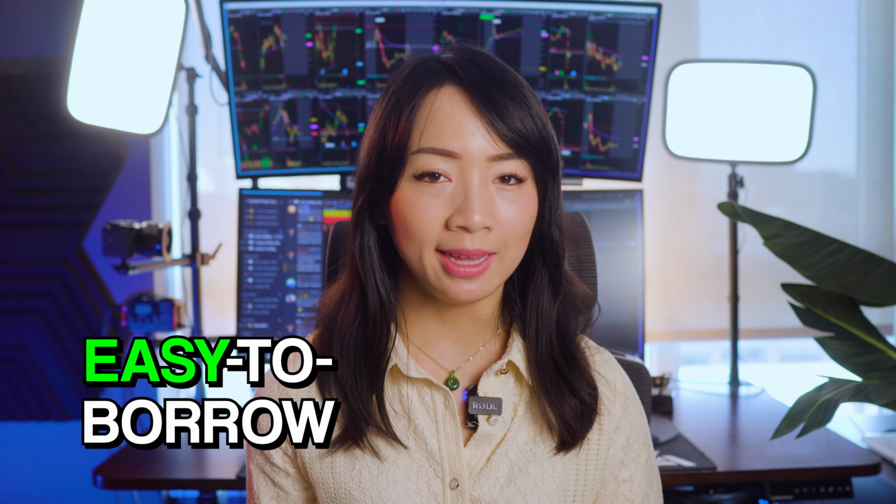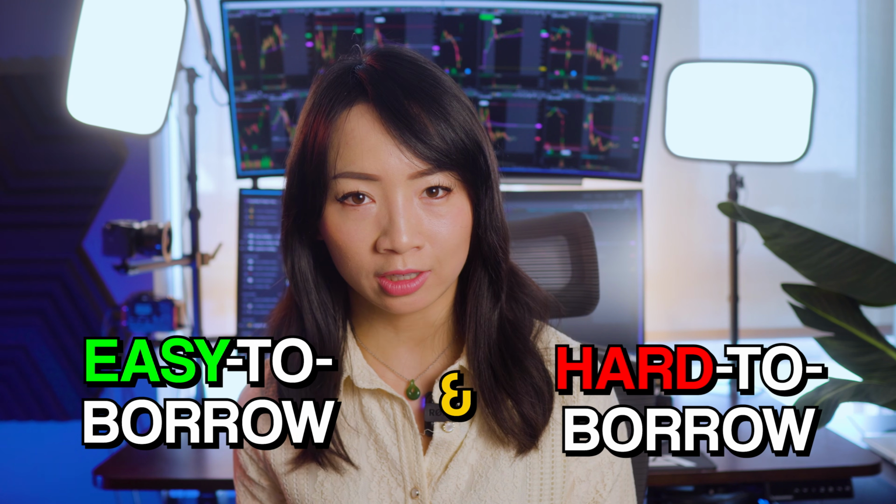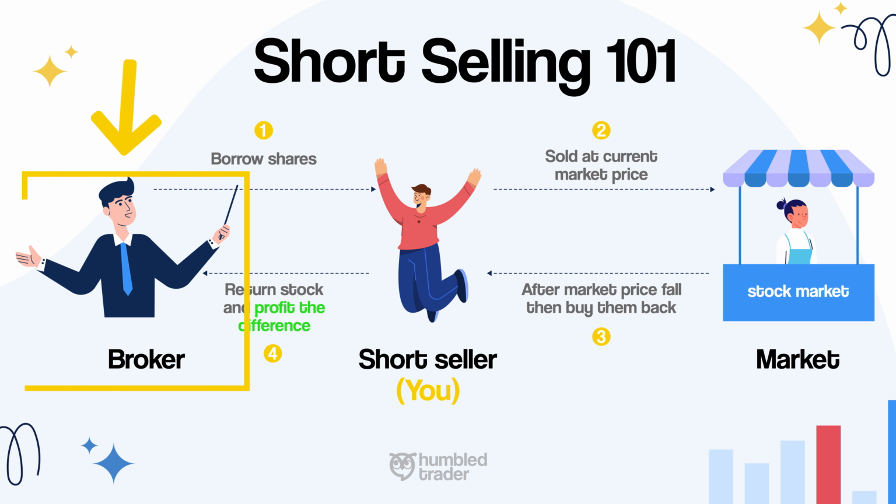Here are the 2 kinds of brokers I recommend for short selling. Brokers for shorting easy to borrow stocks, and those for shorting hard to borrow stocks. As you guys should already know, when you're short selling a stock, you need to borrow shares from a broker in order to sell to someone else. You are betting on the stock going lower in price, and eventually you will buy it a lot cheaper and profit from the difference.